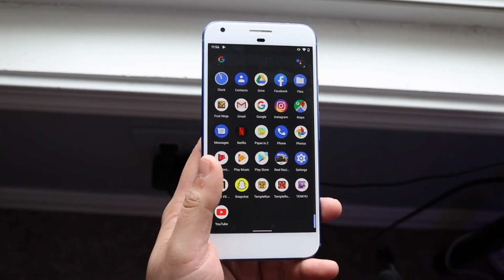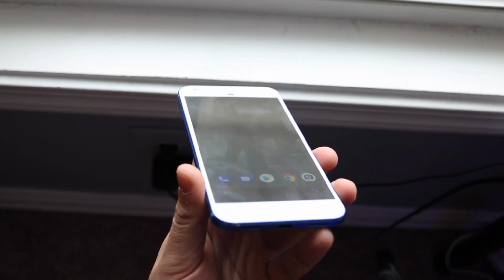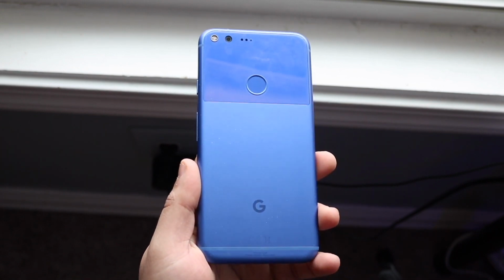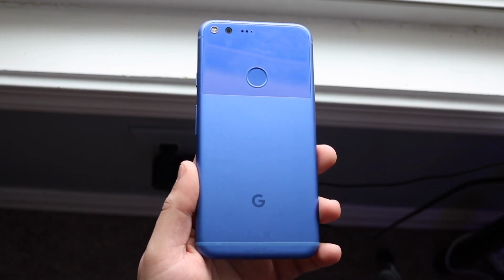Now they're definitely not the best looking, they don't have the craziest amount of features, but just because of the software and maybe the performance in and of itself, it makes it that good of a deal when you consider the price tag. Now I will definitely leave a Pixel XL and probably some other phones I'd recommend this year, phones like the Pixel 4 and the Pixel 5.